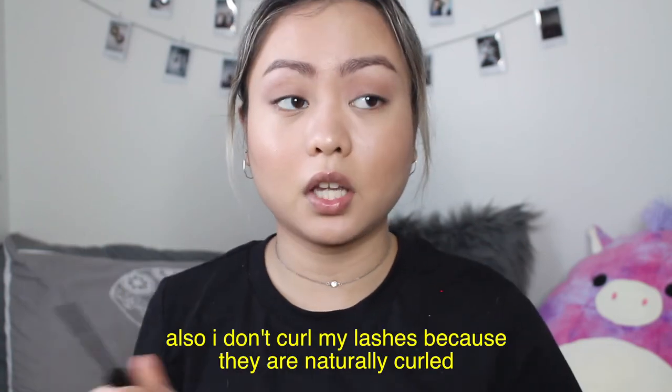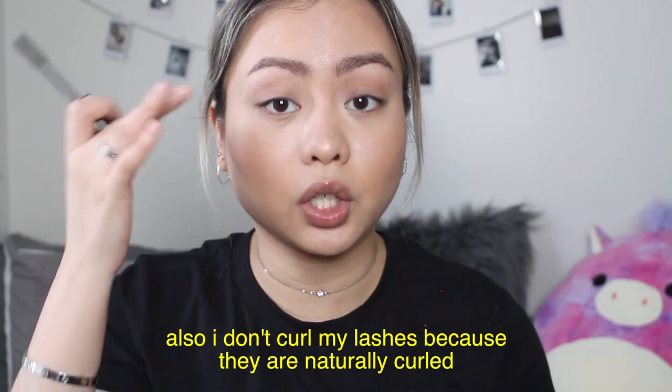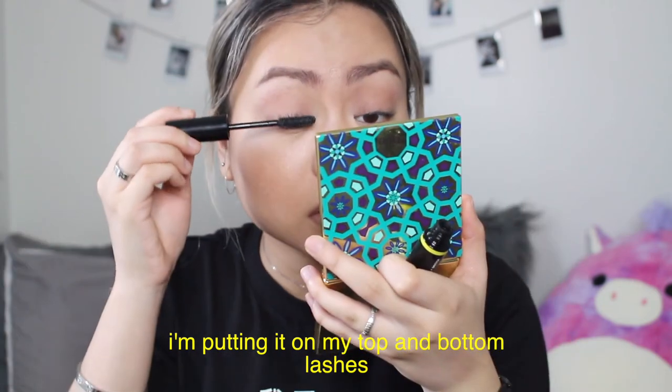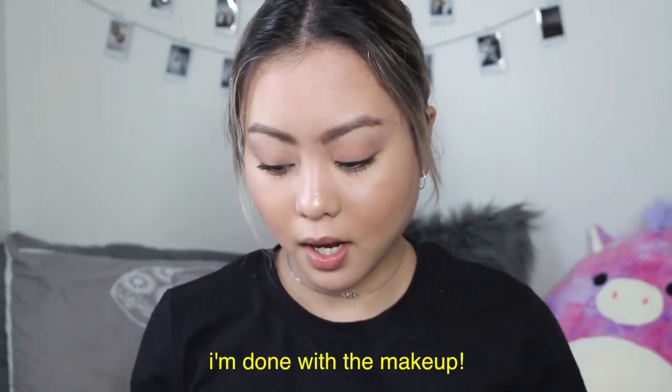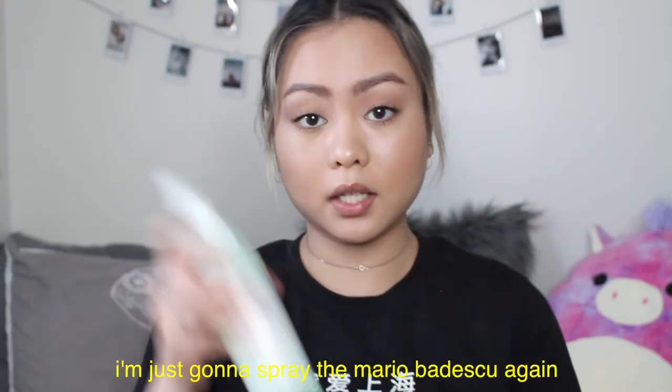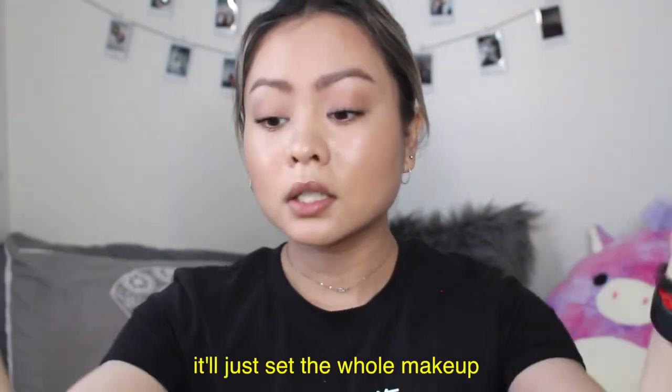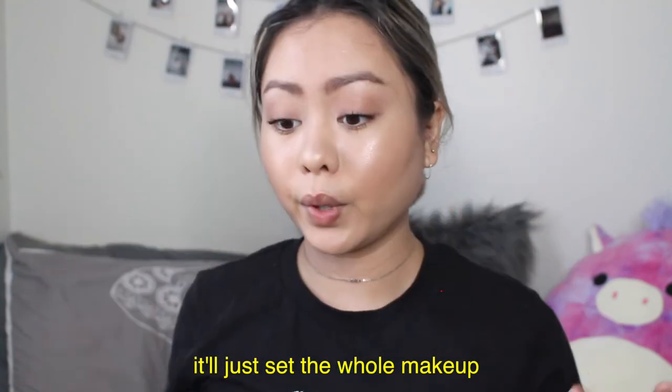So, ilalagay ko sa aking eyes. Also, hindi ako nagka-curl ng lashes kasi naturally curled yung lashes ko. Lagay ko lang siya sa top and bottom lashes. Super love ko yung eyelashes. So, tapos na ako sa makeup. Gagawin ko lang is spray ko yung Mario Badescu ulit all over my face. Pang set lang siya. Sa set lang yung buong makeup.